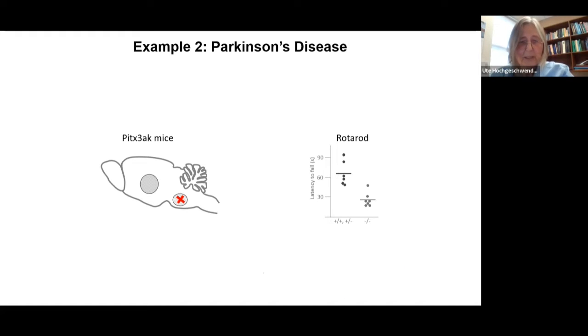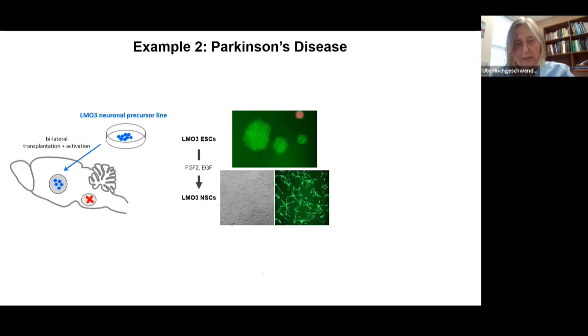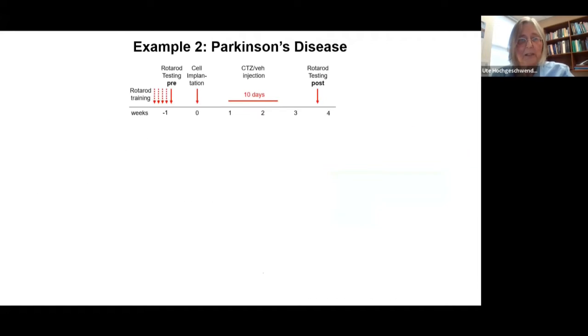So what we wanted to do here is transplant neural precursor cells that express luminopsin 3 bilaterally in the striatum of these animals, and then see if we can, over time, improve their motor performance. We already had embryonic stem cells that express LMO3, so we derived neural stem cells from these ES cells and then implanted those bilaterally into the striatum of the PITX3 mice. And this is, again, an IVIS image through the closed skull of these mice.